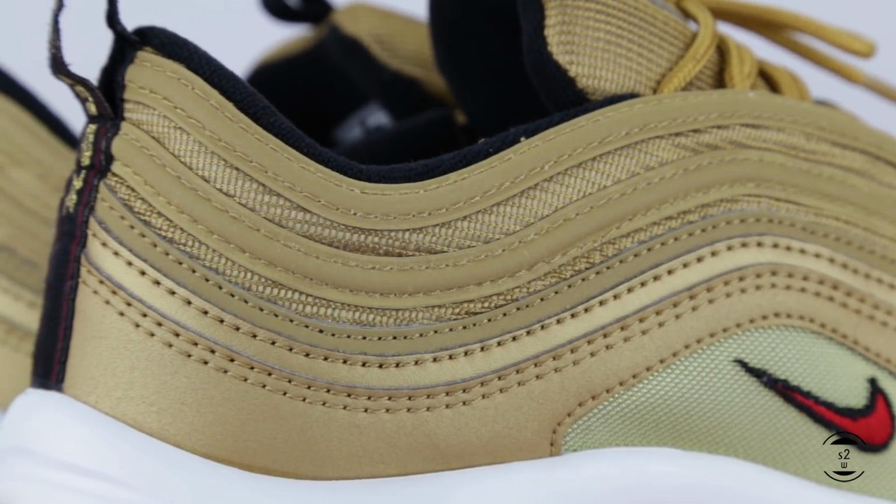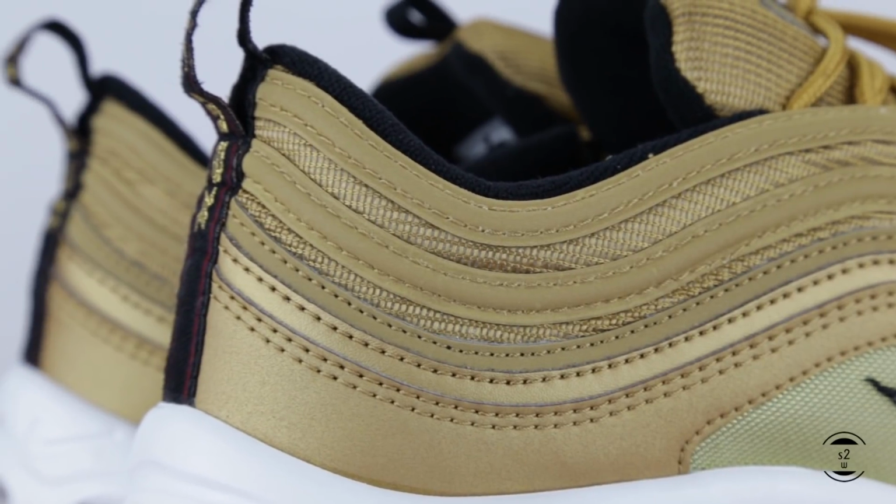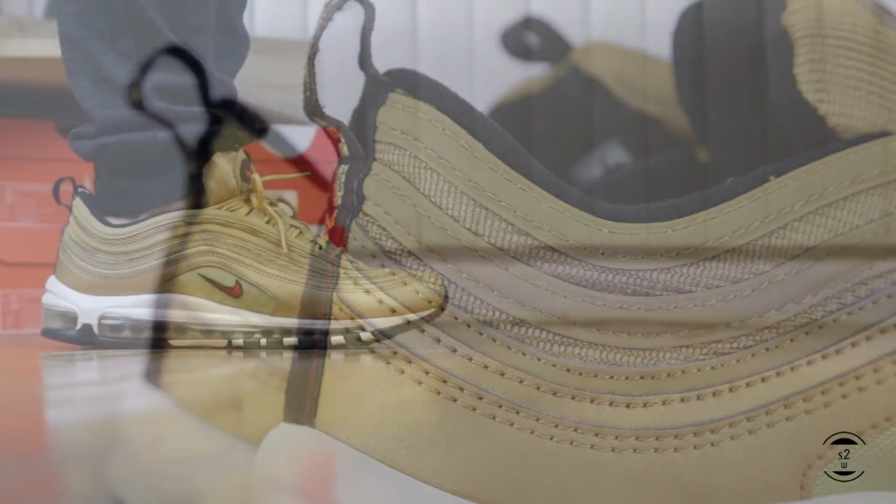Also, what do you guys think about the rise of bulky shoes? Do you think it's a fad, or do you think they'll actually become a thing for the next year or so?